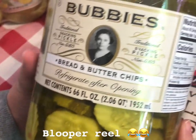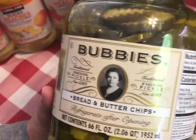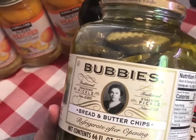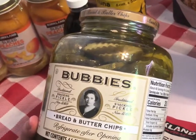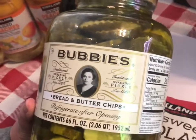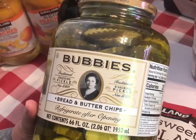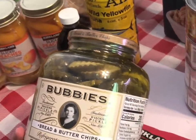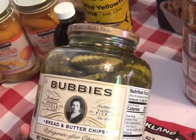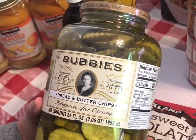Are these boobies? Bubbies? Maybe it's bubbies instead of... I'm sorry. Bubbies. You're gonna have to edit this out. Okay, just keep going. Bubbies. Oh man. Alright, 1, 2, 3, go.